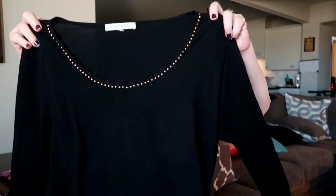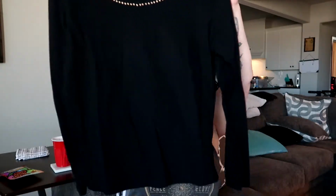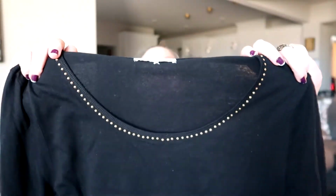Alrighty. So, let me show you the clothing first. First up, Ellen Tracy is the brand of this top. It's a long sleeve black top. I think it's like a cotton material. Really soft. It looked very soft in the photos. And then it has this really cutie patootie little edging along the collar, which I thought would be nice. Not just gives a little trim for the top, but I thought that would look good paired with certain jewelry, certain necklaces and stuff. So I think that's cute. And from what I can tell right now, it does look like it is gonna fit, so I'm excited for that. Size large on this item right here.